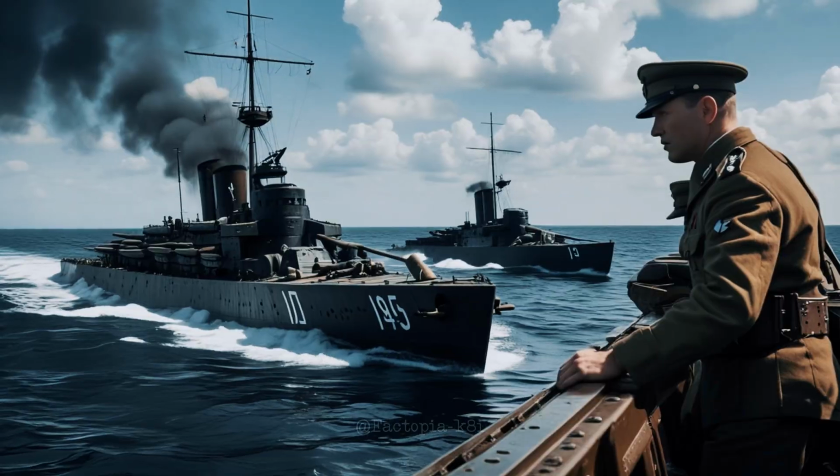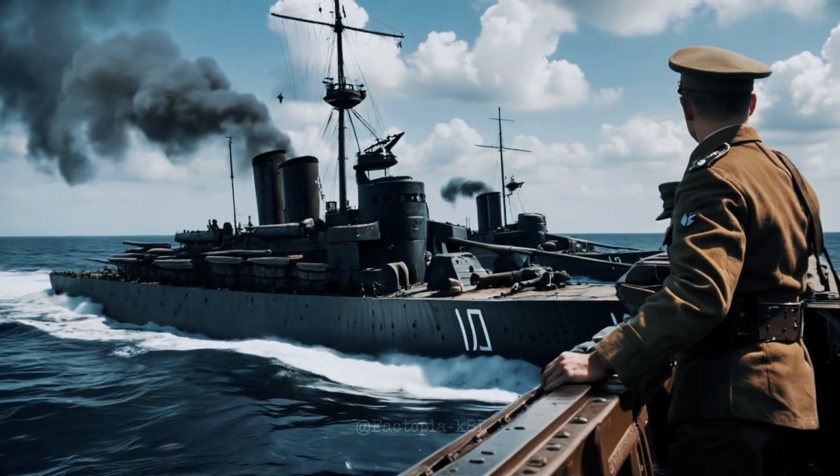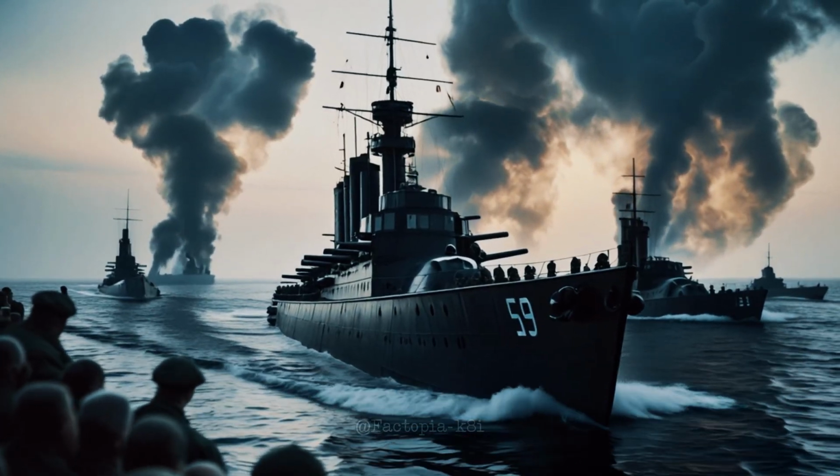Supply lines were secure, and the resources needed for the Allied invasion of Europe, most famously D-Day, flowed uninterrupted. Despite Germany's attempts to introduce advanced submarines, the balance of power had shifted irreversibly.